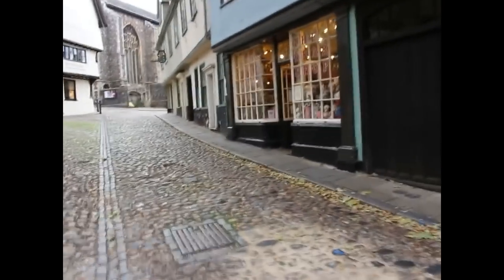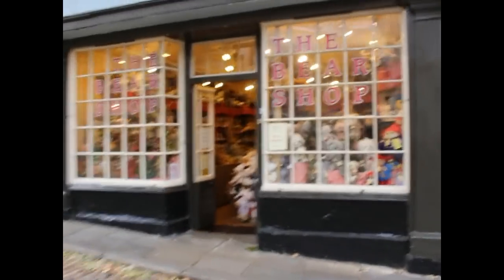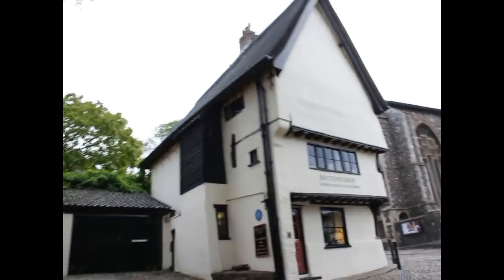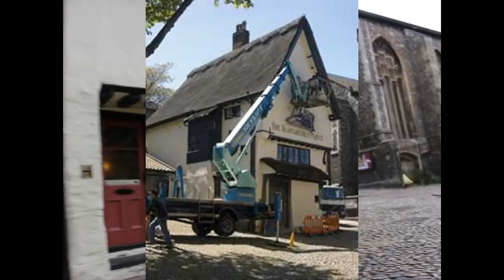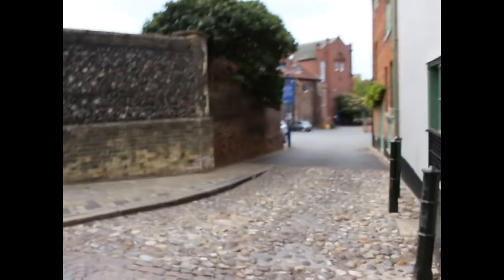If you like teddy bears, here you go, look at this shop for teddies. So that was the place. I'll put a link on there now. I'll put a picture of actually the film itself. But it was a pub just before the wall, as you would go to enter the fantasy land.